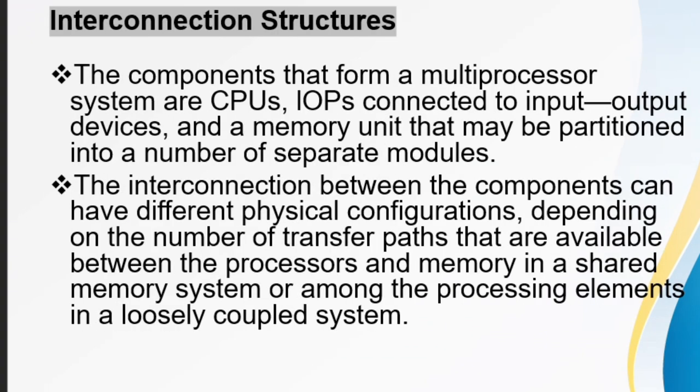The next topic is interconnection structures. So let's recap the core components of a multiprocessor system. We have the CPUs, the brain of the operation, IOPs, specialized processors handling communication with input-output devices, and the memory unit, which can be organized in different ways. Importantly, this memory can be divided into separate modules. Think of it like having multiple filing cabinets instead of one giant one. It can sometimes improve access speed and organization.